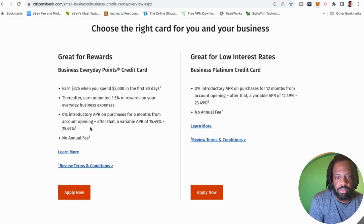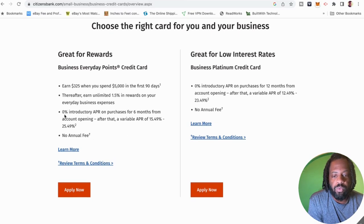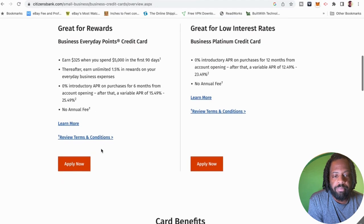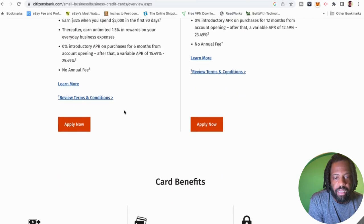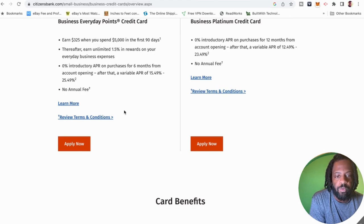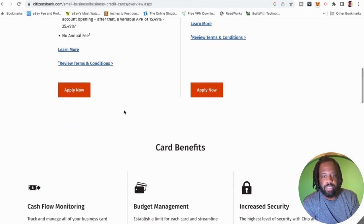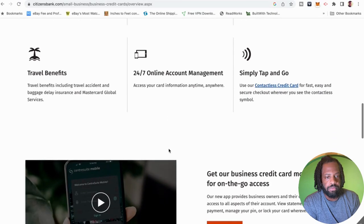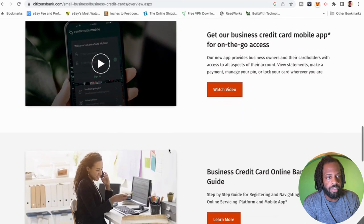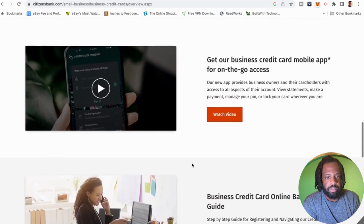Now, the great rewards cards, you get $325 if you spend $5,000 in the first 90 days. That's exactly what I did. And they sent me a statement credit for $325, which I just used to pay off the bill. So the zero APR, then high interest rates, but that's the way the game going right now. But we're going to pay off the bill in full or almost full, so we won't have to get hit with those interest fees. We got cash flow monitoring, travel benefits, tap and go access, a mobile app so you can pay your bill and all that good stuff.